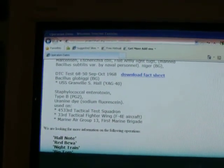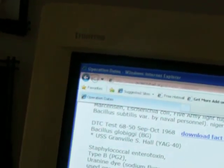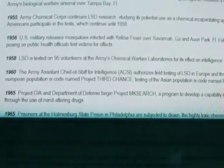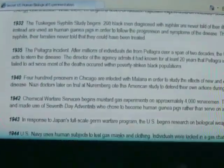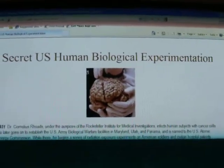The next site I want to share with you, like I said again, this is projectshad.org. www.projectshad.org, okay? So the next site is APFN.org, and it's got a list of all different kinds of chemical tests that have been done throughout the years. Right there's what the top of the page looks like. I'm going to go through a couple of these with you real quick.